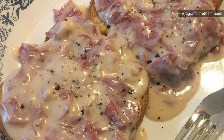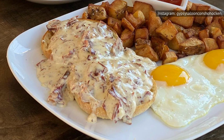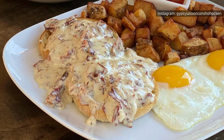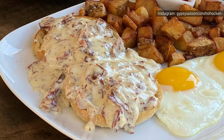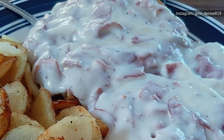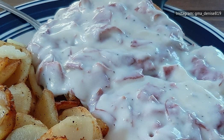Chip beef on toast consists of white sauce or gravy with pieces of dried beef spread over toasted bread. You can also try the chip beef gravy over biscuits, potatoes, egg noodles, rice, or in casseroles. The sauce can be made similar to how you make a bechamel or gravy with flour, butter, and milk. Stir in the salty chip beef and serve over your bread of choice.